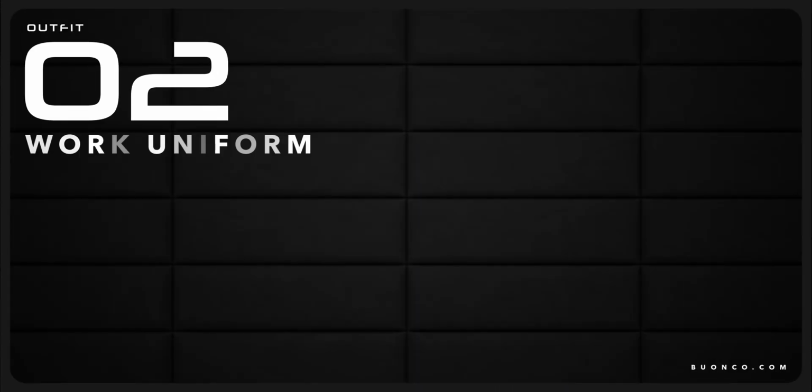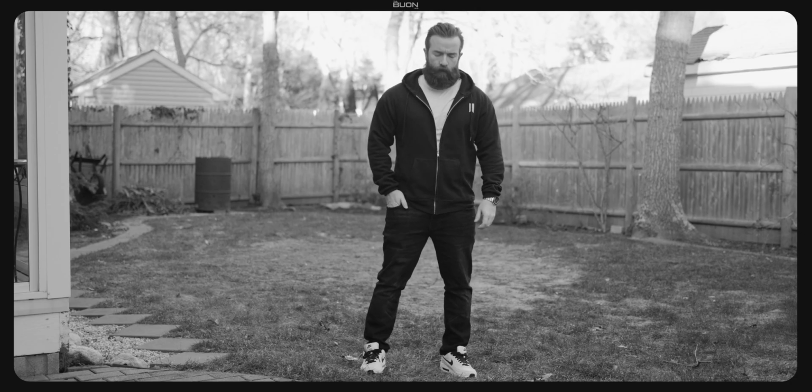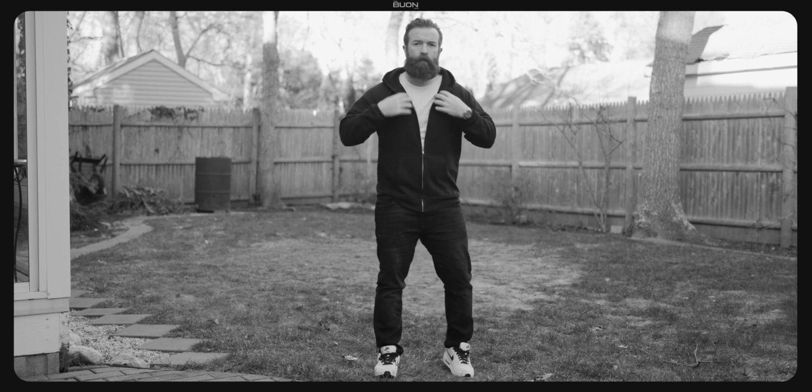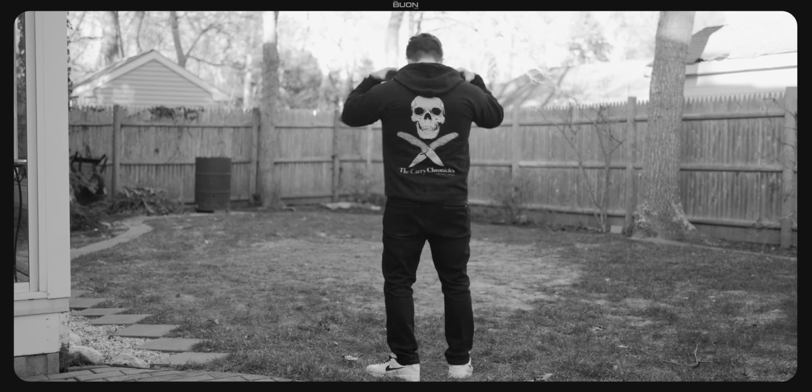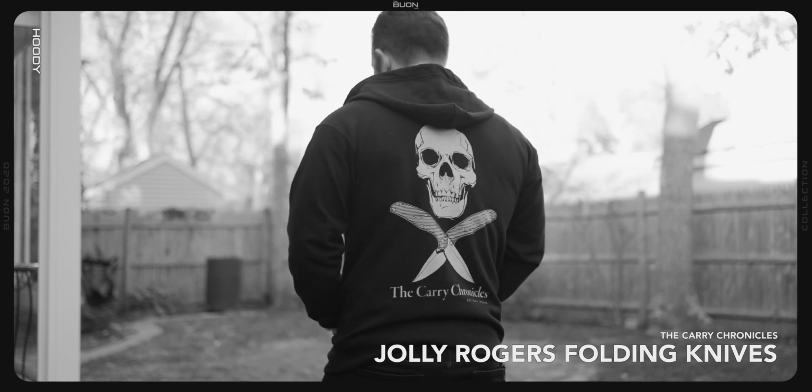The second outfit is kind of my work outfit. This is the thing that I wear when I wake up and then I go to the desk in my room and then I work and then I go to bed in my room. This is the I don't see people, maybe I'll have a Zoom call, but I don't wanna be in pajamas all day because I can't get into a work mindset. So this is basically my work uniform, which is my hoodie.